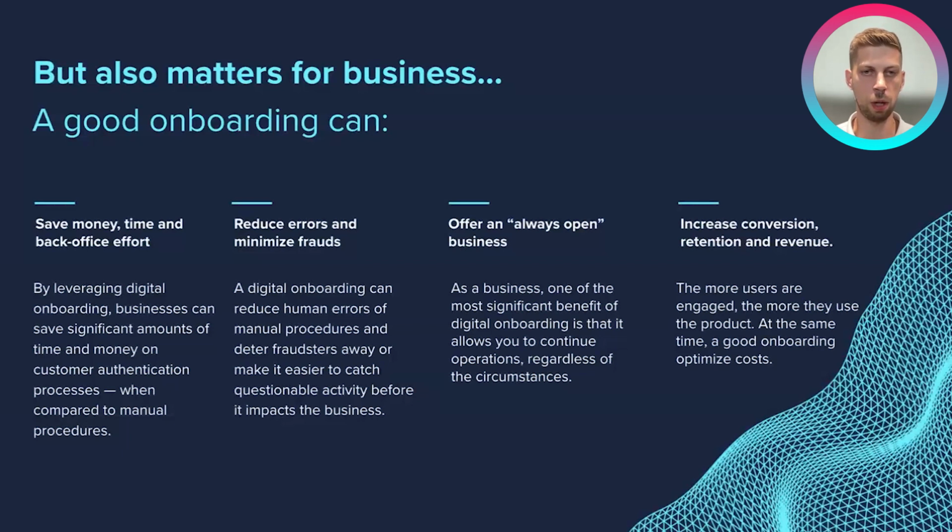Also, it gives you the opportunity to have an always open business. That means it's not reliant on people in the back office or in customer support being at work, but you can fully onboard digitally also during weekends or during the night. And also the increase of conversion, retention, and revenue. The more you are able to engage the users early on and show them the value of the product, the more likely they are going to stay with you. This saves you the acquisition cost for new customers, and also optimizes the cost of onboarding if you would, for example, onboard the customer via an offline channel.